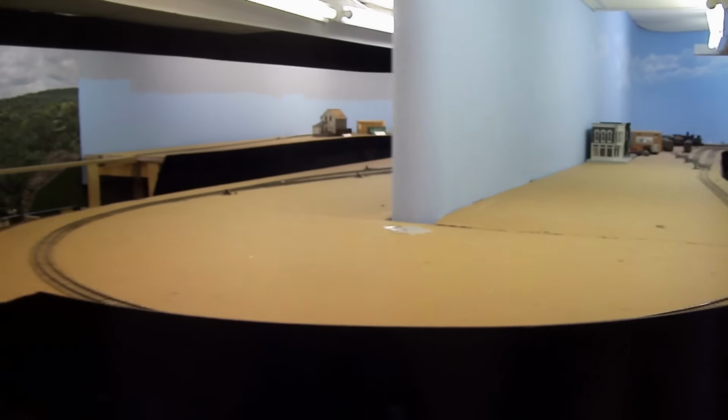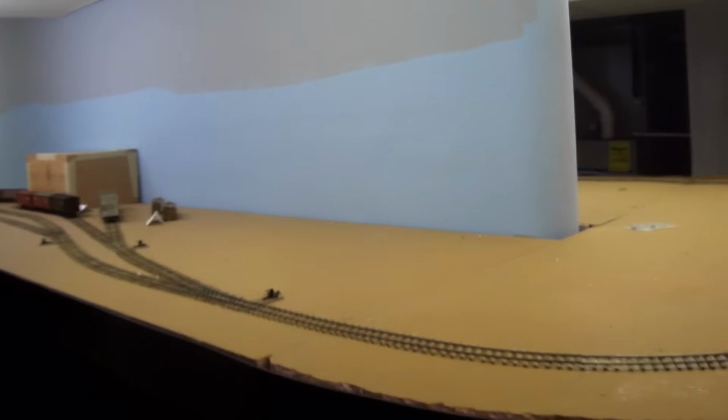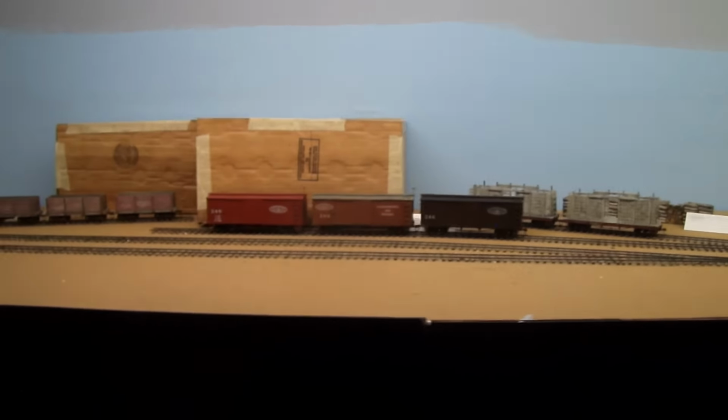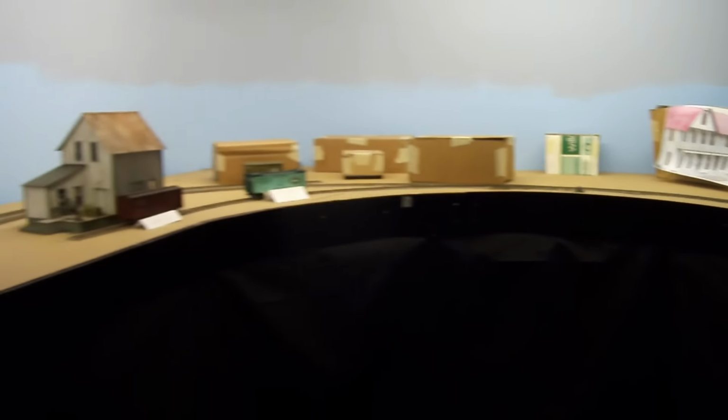Main line continues through the town of Lake Linden. Coming around the corner, we actually run into the town of Loriam. In Loriam, the first industry we see would be the ore processing plant. A few other local industries, and eventually this will be the town area for Loriam.